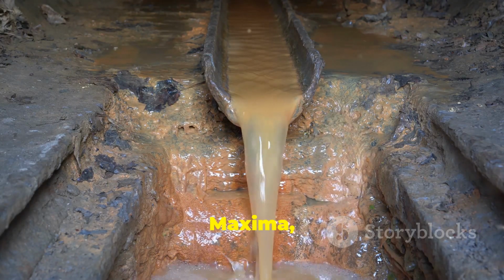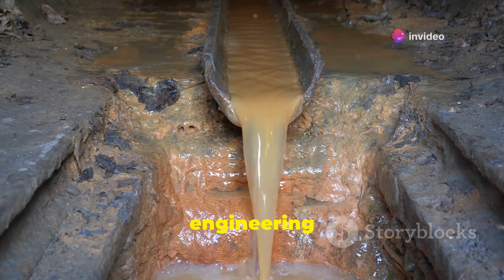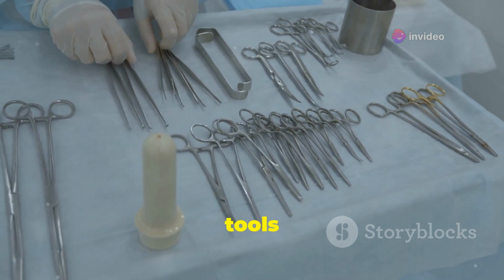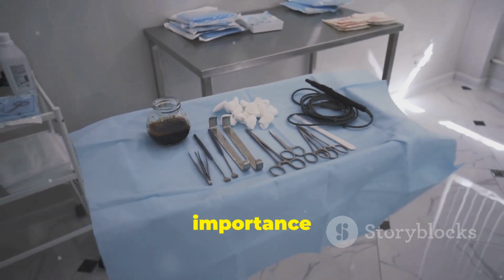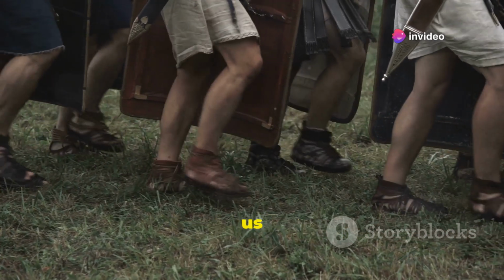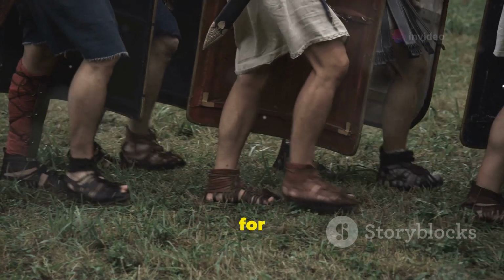The Cloaca Maxima, one of the world's earliest sewage systems, is a testament to their engineering prowess. Their understanding of hygiene extended to medical practices as well. Roman doctors used tools that were surprisingly advanced for their time, and they emphasized the importance of cleanliness in preventing infections. So, while the idea of a communal sponge might seem unappealing to us today, it was part of a broader culture of hygiene that was quite advanced for its time.